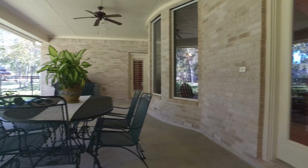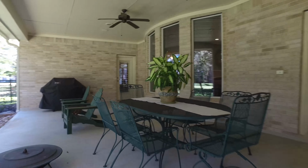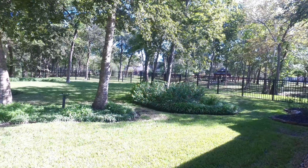The picturesque lot features beautiful trees and lush landscaping. There's a gorgeous covered patio in the backyard. And the master plan community of Grand Lakes provides a host of amenities: pools, trails, tennis courts, parks, and more.